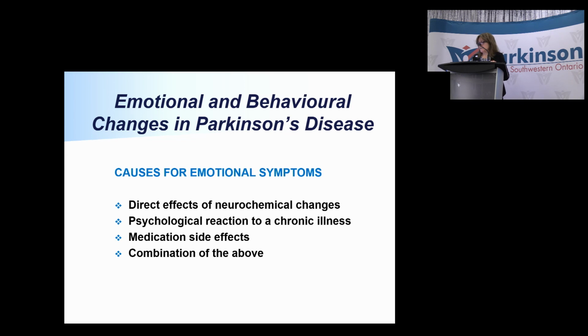Secondly, though, sometimes it can be partially a psychological reaction to having a chronic illness, which is understandable. There's a lot of limitations that come with Parkinson's disease, so it could be a psychological reaction. And then thirdly, people with Parkinson's disease are often on a lot of medications, and therefore medication side effects can also be another reason for these problems. And finally, it could be a combination of all of the above. Usually there's not a simple explanation for it.